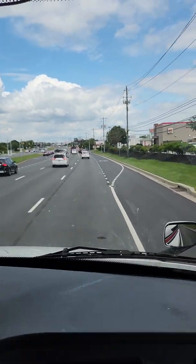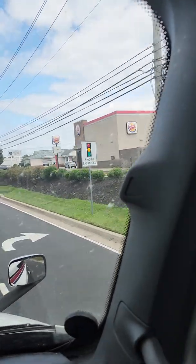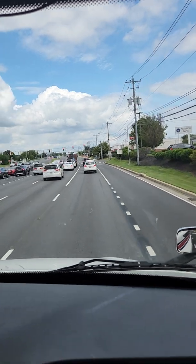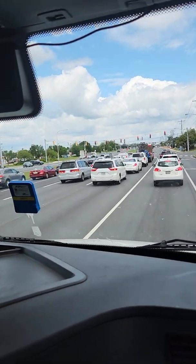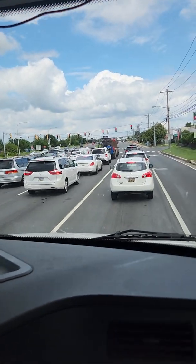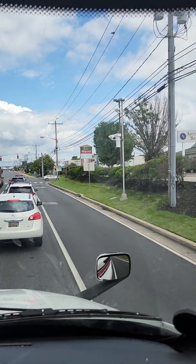So this here has one of them photo enforced lights. So you don't want to get caught running this red light. They'll send a nice little picture back to you saying you owe the state some money. There's a camera right there.